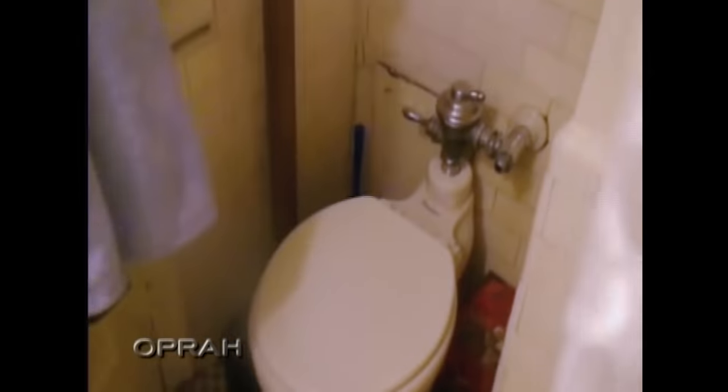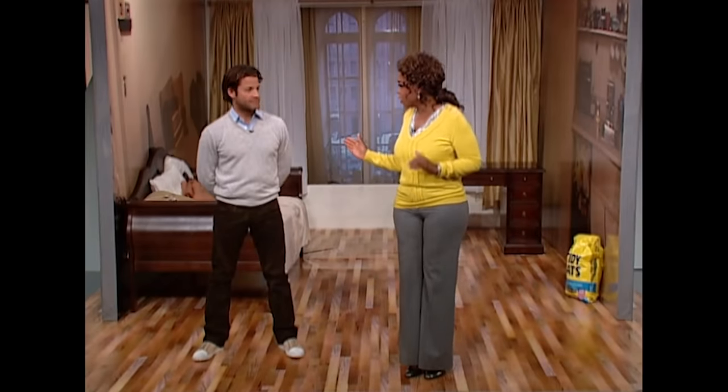Now for the bathroom. Oprah, if I ever get a date and he's uncomfortable sitting on my bed with me, he can always come into the bathroom and sit on the toilet. He'll be facing the kitty litter box. So help, Oprah, help. I truly need your help. Well, that would be a challenge. Oh, it was crazy. Crazy.